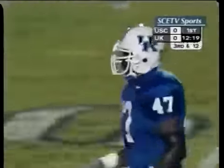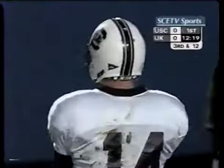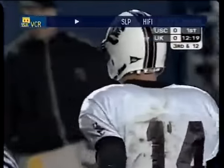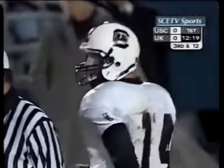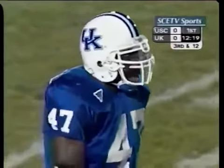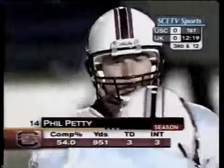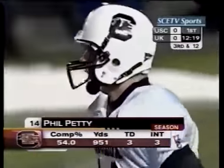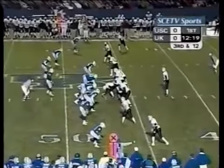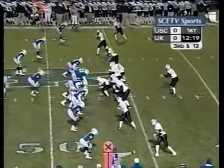So Phil Petty now with a sack and an incomplete pass, and UK showing a little bit more pressure, Corey. A lot of pressure there. Anytime you go to an empty backfield, and that's basically when there's no back in the backfield, a spread, 5 wide receiver set, obviously the pressure's going to come, and you've got to get the ball off quick because they have nobody in that backfield to protect Petty. Very solid numbers for Phil Petty. 54% completions. He was 44% for the Gamecocks last year.